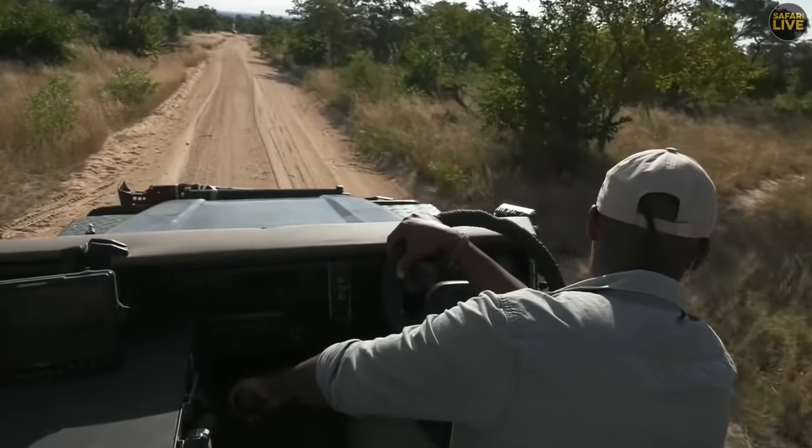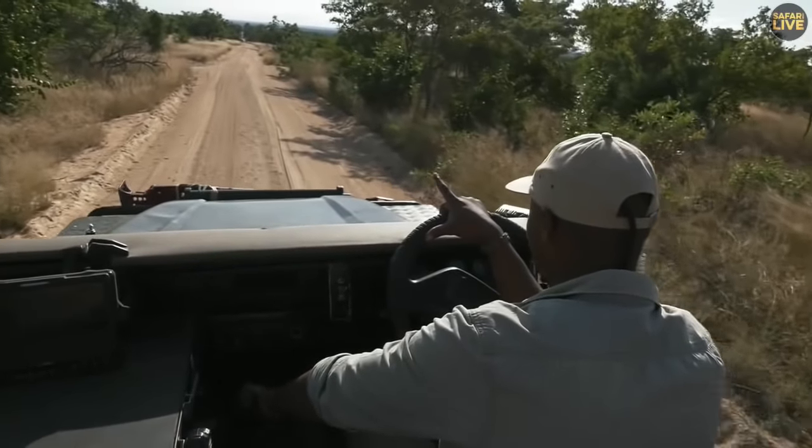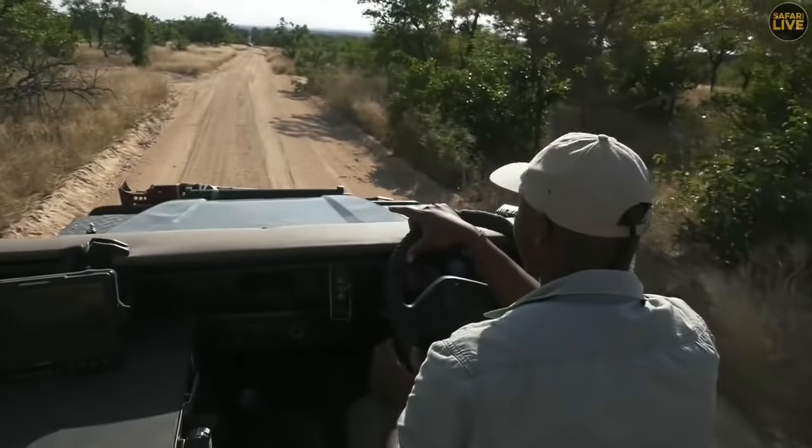Tracks are all over the place here. The tracks for these lions in the morning, and I'm still following that male one, which is on top of these ones.